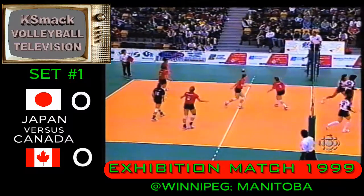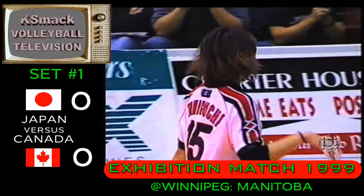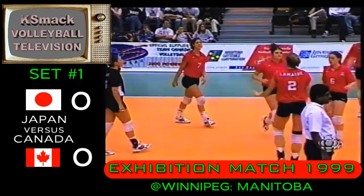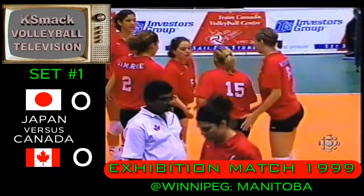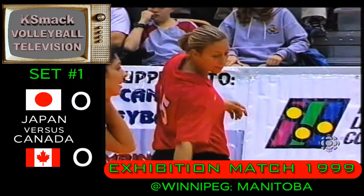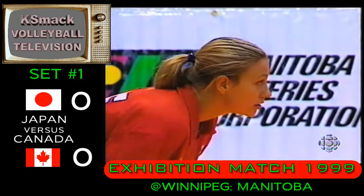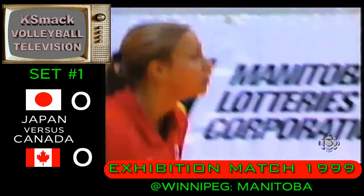Japan serving. 20, serving 13. Another example of poking at the ball. Now Canada really has to relax on serve receive, a wider base, get the body behind the ball. That's very tough to do because the ball is floating. The Japanese very good at that. Number 15, Jenny Cartmel, is in the game for Canada. She's from Sherwood Park, Alberta, attends the University of Alberta. She has replaced Claude Lessard.